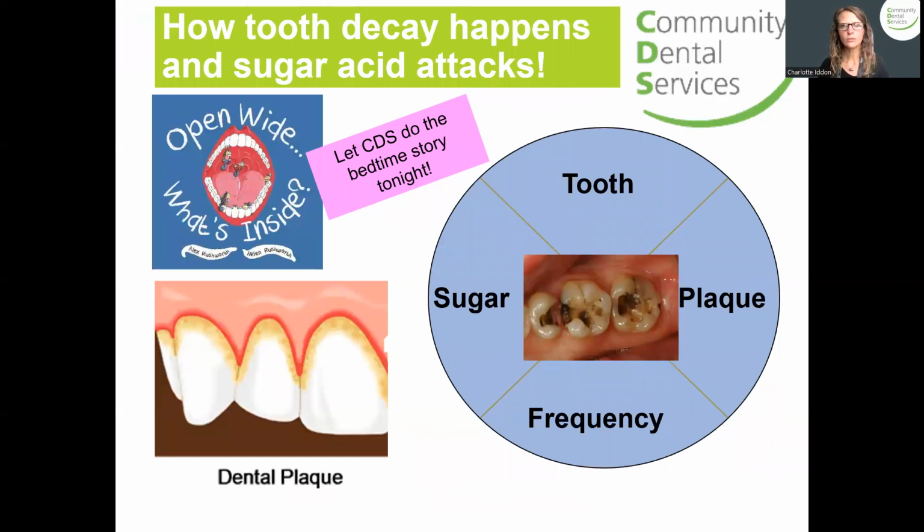So, how tooth decay happens: sugar and acid attack. I just wanted to touch on this here, because obviously we've got to the age now, 3 to 11, where children can start to understand what's going on inside my mouth. What do I need to do? This book here, Open Wide, What's Inside, is going to highlight what I'm going to talk about now, in a very lovely visual way.